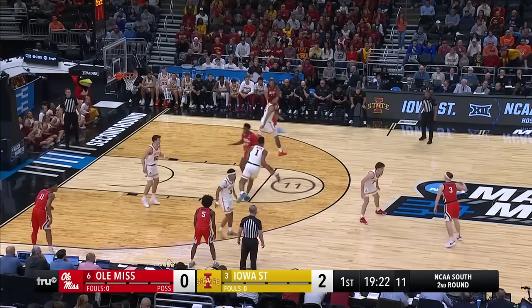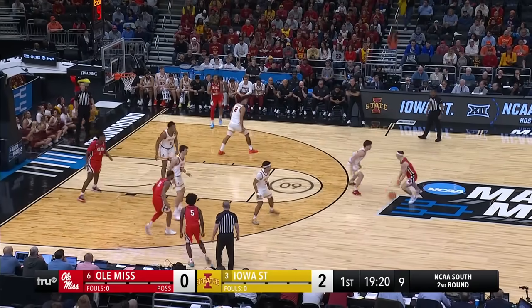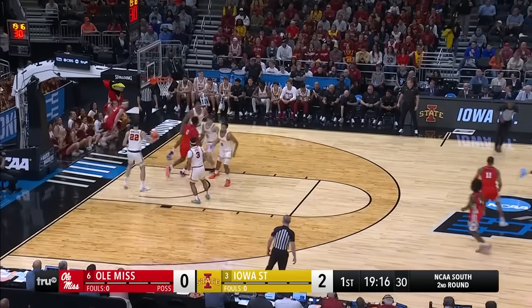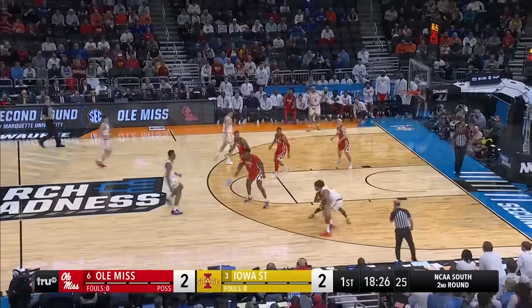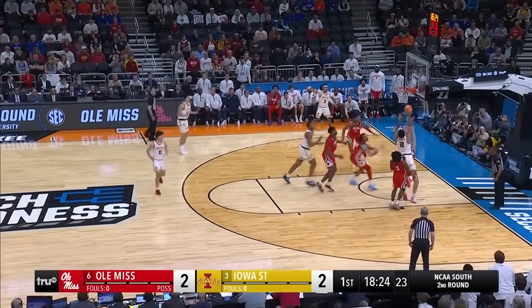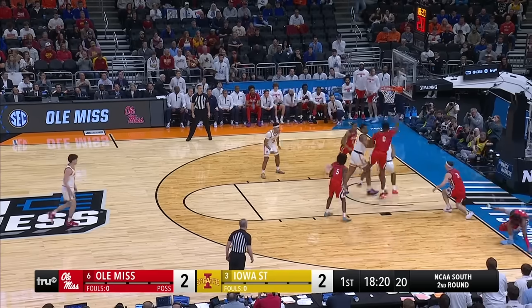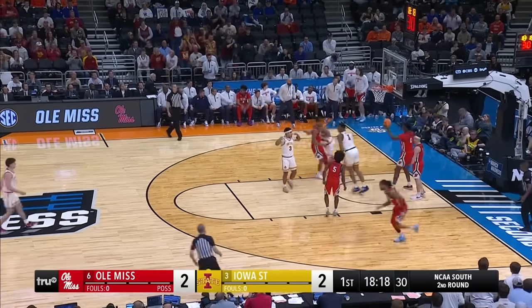Here's Padula, who got a screen. Heisey comes up on him in a hurry. Padula will maneuver. And we're tied. Size advantage with Juju Murray. Takes it in hard. Rebound Jefferson. No. Rebound Jefferson. Yes.